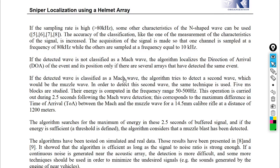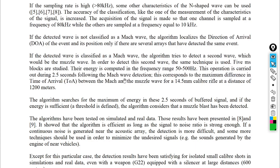Alright, and then they talk about how to detect a muzzle or a shock wave and what they do with it. Let's see.